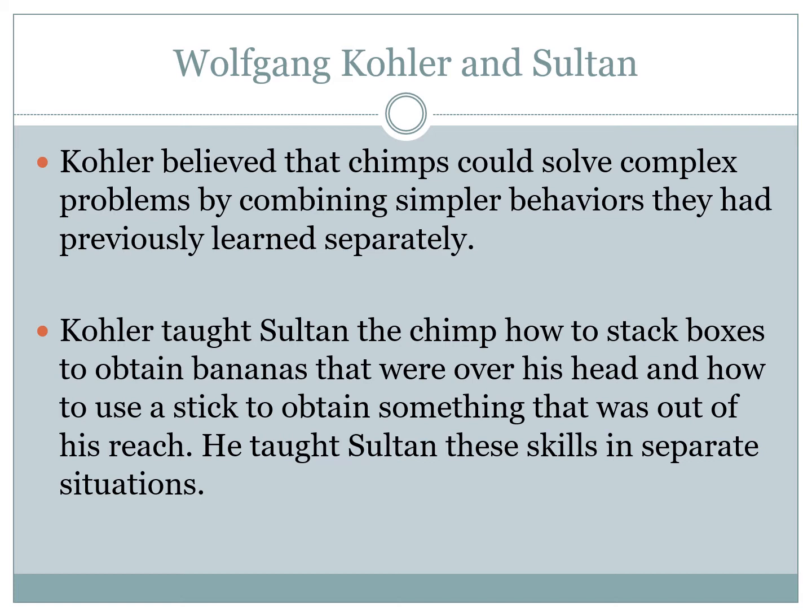So Wolfgang Kohler and Sultan. Sultan was a chimp, by the way. Kohler believed that chimps could solve complex problems by combining simpler behaviors they had previously learned separately. Kohler taught Sultan the chimp how to stack boxes to obtain bananas that were over his head and how to use a stick to obtain something that was out of his reach. He taught Sultan these skills in separate situations. So he taught him two separate, simple things.